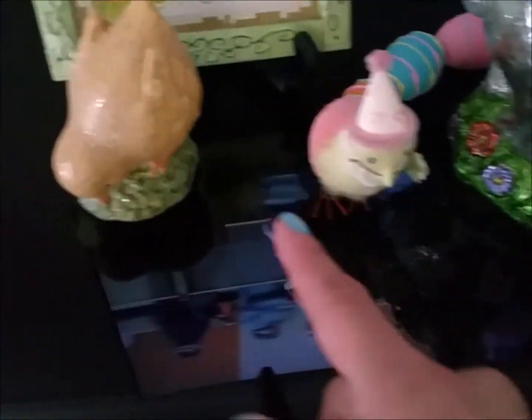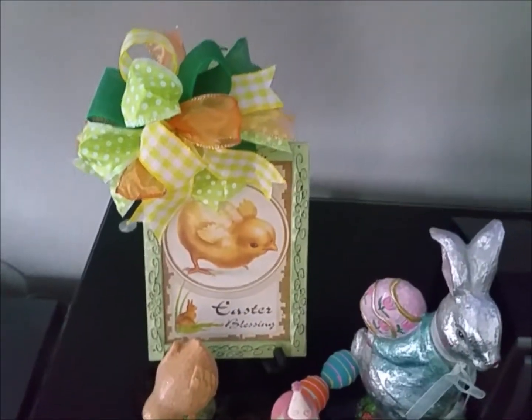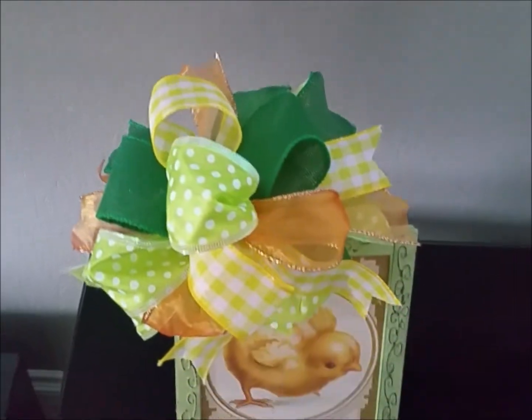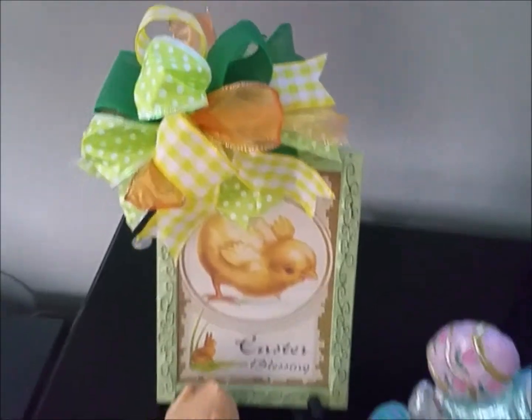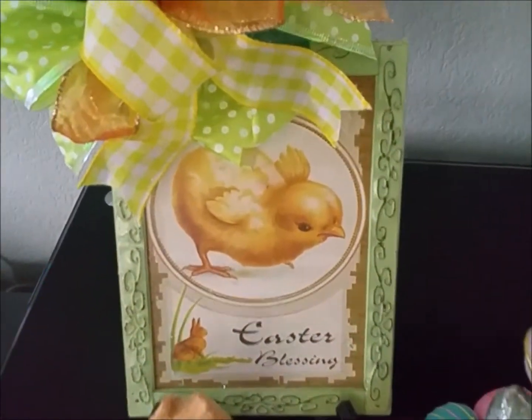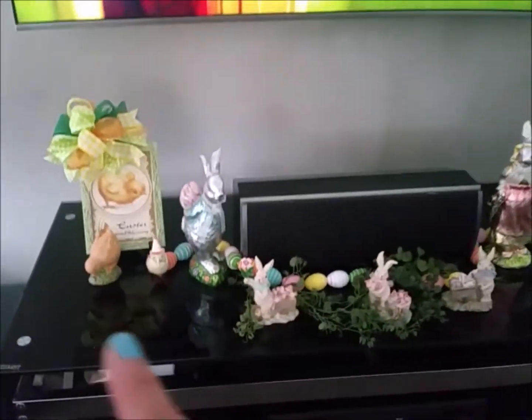Then I have these little baby chicks here. I was getting rid of this one. It was going in my donation pile. But I ended up taking that out and keeping it. And I just made a little funky bow and tied it to the top up there. And then that's what I did with this little Easter sign. So that's that area here.